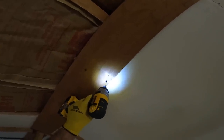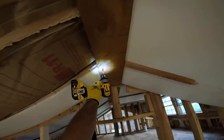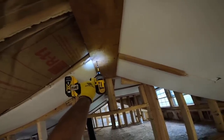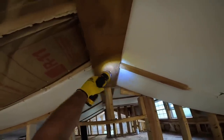God dang, how many screws did they put in this sucker? A lot. You got it. Okay, cool. Is that bit toast? No, they're just spinning inside because they're not attached to anything. Hang on, Matt. They didn't want those coming down.